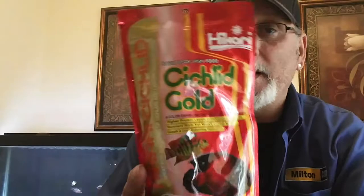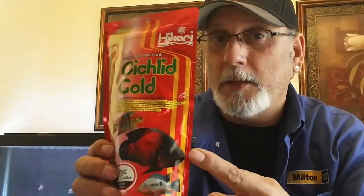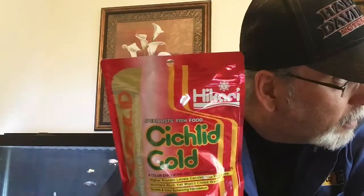And then you have the 8.8 ounce, 250 grams of Aquarium Cichlid Gold. Now, back in the day, when I used to have 5 of these bad boys, these Oscars, Hikari had just started coming out with these, and my guys devoured it. They could not get enough of this. So right now it's large pellets, adult size, so I'm going to hold off utilizing this, because right now the pellets are just a little bit too big for my fish. They're 7.2 to 8.2 millimeters, so they've got some pretty decent size to them.